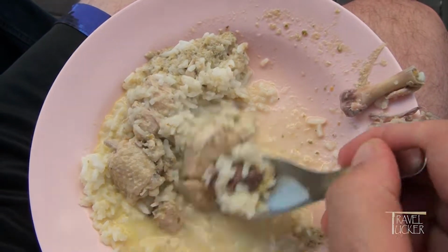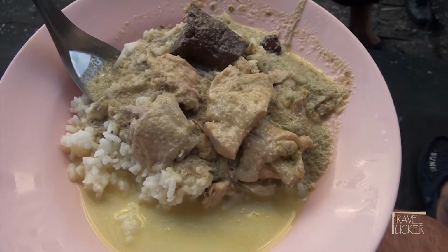Cool. The green chilli is starting to hit the back of the throat now. This might be the best green curry I've ever eaten in my life. Last bite. Seriously, best green curry of my life. That was incredible. Just enough heat to make the lips tingle a little bit and burn the back of the throat, but not overpowering at all. Just absolutely incredible.